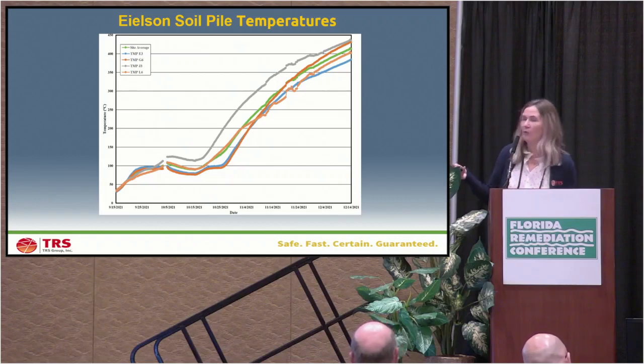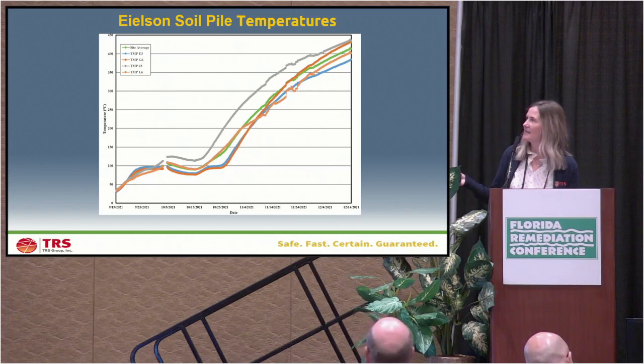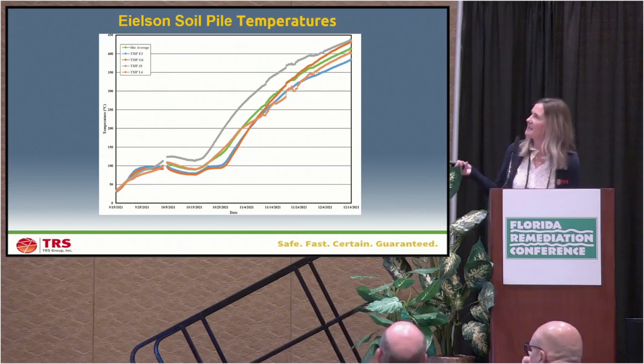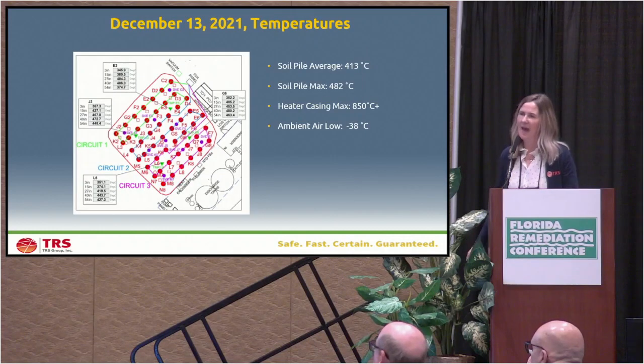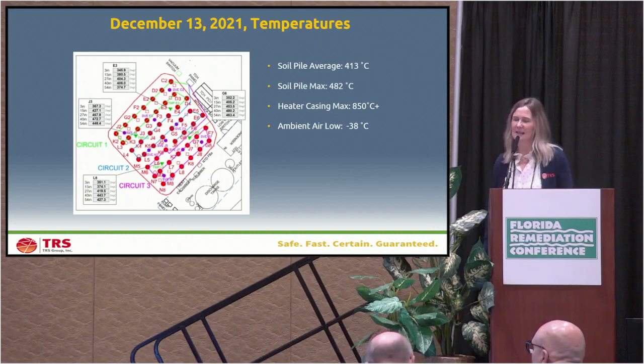So only once the steam, or all that water content, is removed, do you then start to see that climb. And you've got lots of temperature monitoring here. There are 4 different lines, multicolored, and then a gray line in the background that just represents the average. So this is a snapshot of temperatures collected from this soil pile.